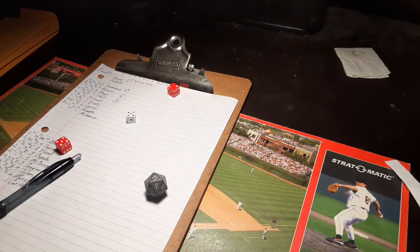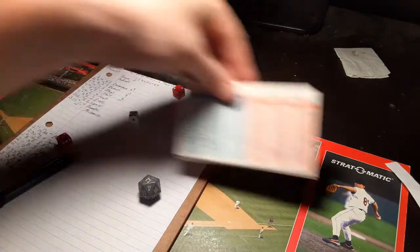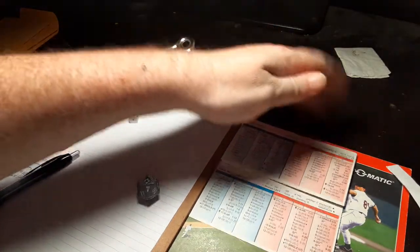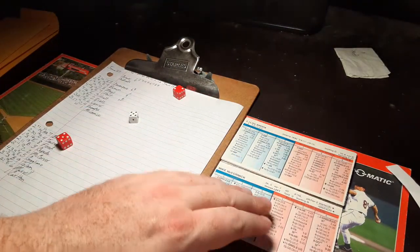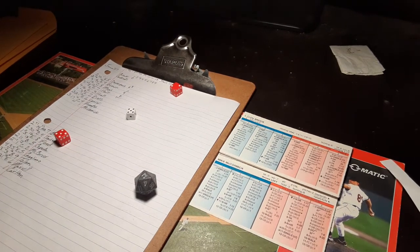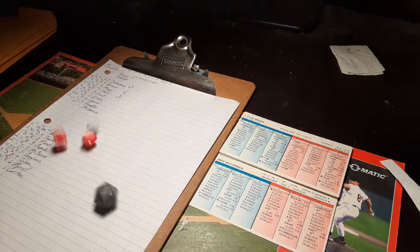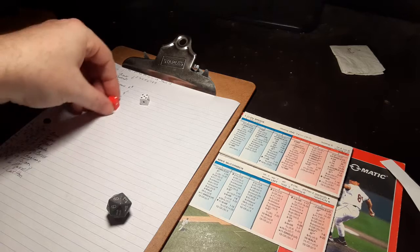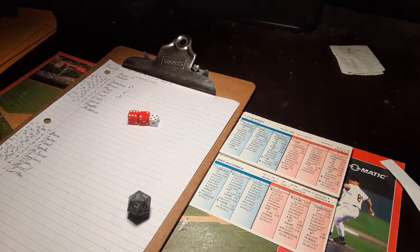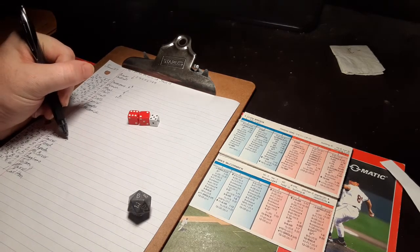And leading off for the Cardinals is Lou Brock. So I'm going to adjust the camera here. There we go. And here is Brock to face McCormick. And a 5-8 as a lefty. That's a 6. And that's a base hit past the first baseman, McCovey, or Jack Hyatt, sorry.